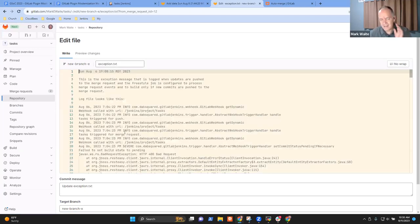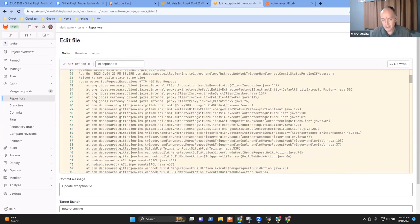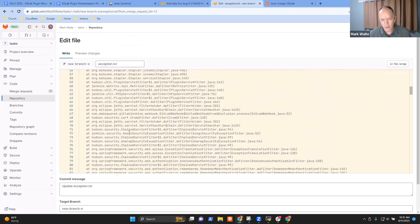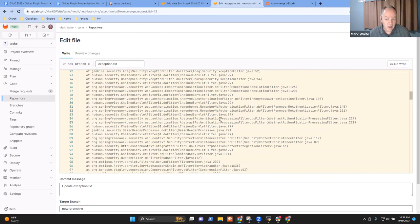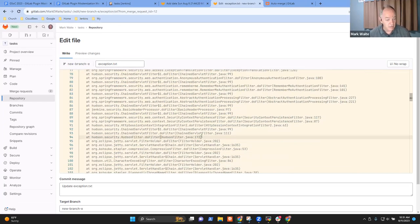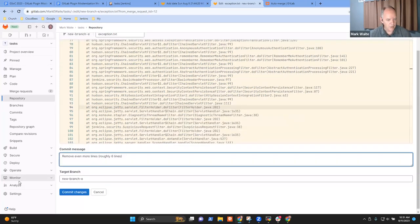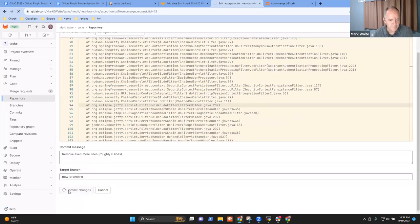For me, what this testing is telling me is the code's actually in quite good shape. This says the code is actually very well behaved, and we're just trying to diagnose a surprise. It's always good to diagnose surprises, but I'm not terribly worried about this particular surprise. So remove, I think it was about 6 lines, roughly 6. Okay, so committing the change.